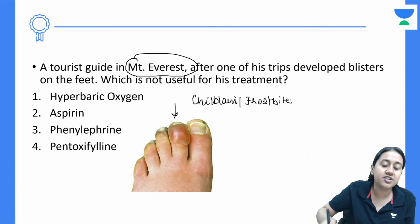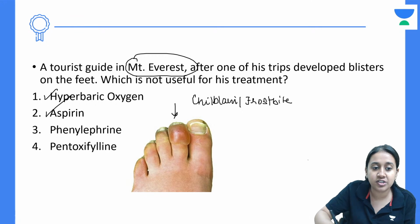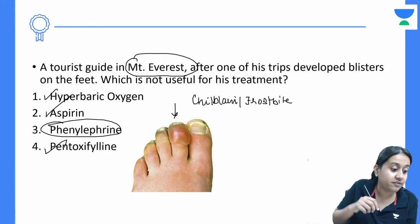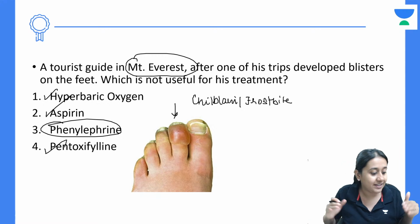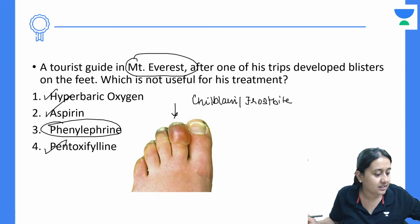For treating this condition, we need to give something which increases the oxygen content, which prevents the obstruction, or which causes vasodilatation. But giving phenylephrine, which is a vasoconstrictor, is not advised in this particular patient. If you give this, it can even exacerbate the patient's condition. So option number 3 becomes the correct answer.